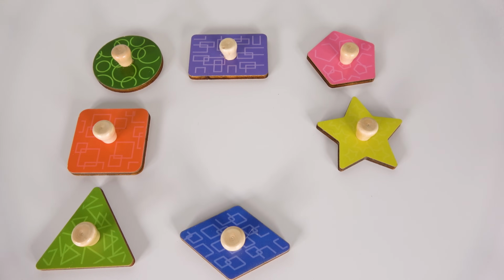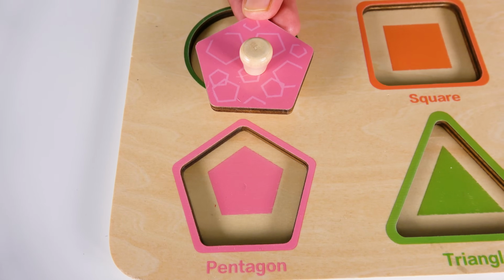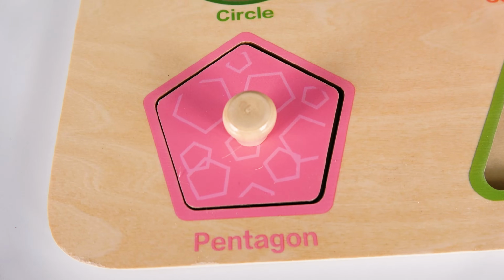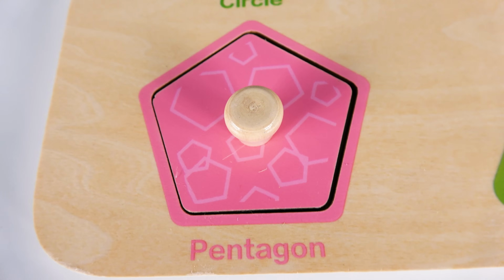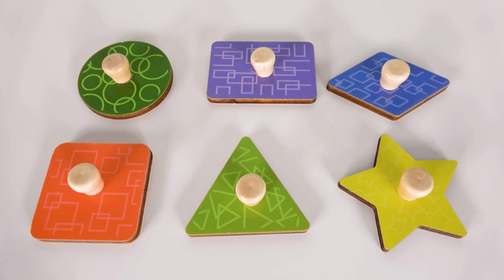Yes, this is the pink pentagon. Where will this pink pentagon go? Will it go here? Yes, the pink pentagon fits perfectly. Can you help me find the purple rectangle?